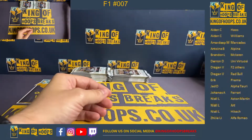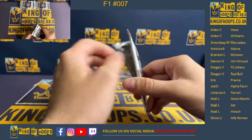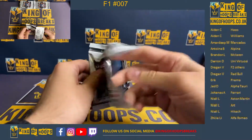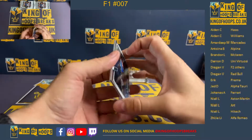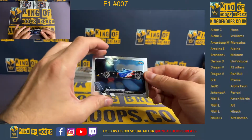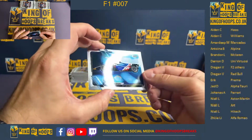We're going to look for 3 red liners and 3 Path to the Podium inserts as well. So it's the same amount we would get in an actual hobby box. The price difference between the two boxes is still pretty big. Those are nice.